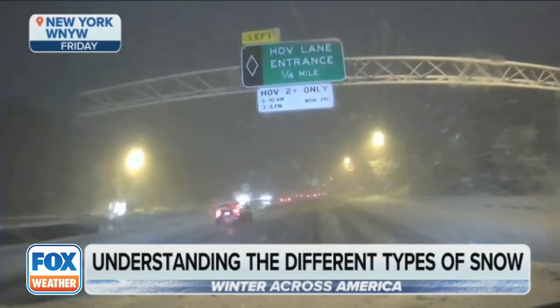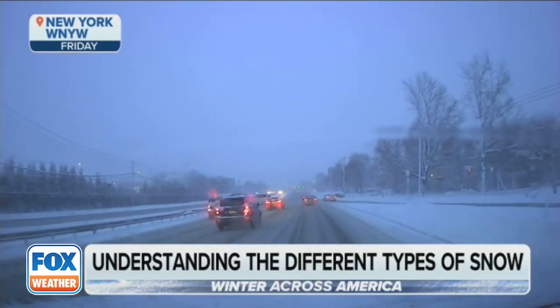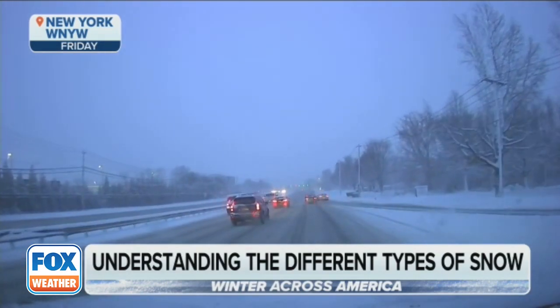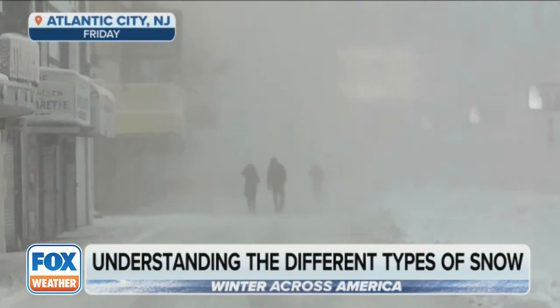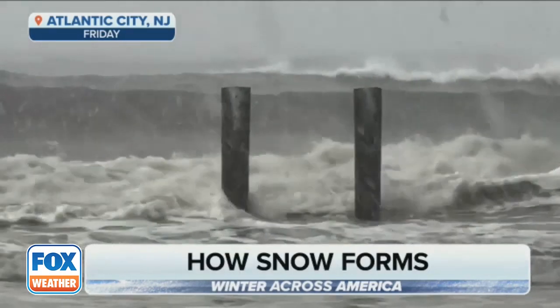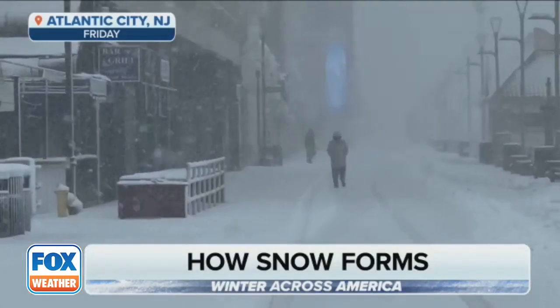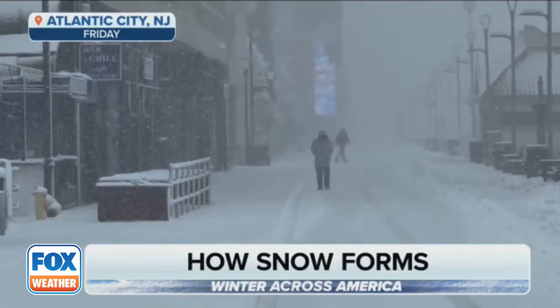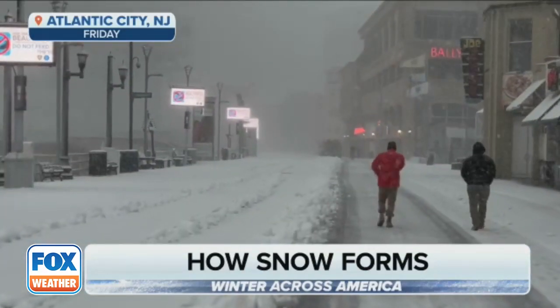But what happens when snow falls is a lot of different things can happen to it. It can collide with other snowflakes and stick together. It can collide with other snowflakes and break apart. Or a lot of clouds have what we call supercooled liquid water. This is water in them, very tiny droplets that are below freezing, but they haven't frozen yet. And when they collide with snowflakes, they tend to coat the snowflake. So what you see falling from the sky depends a lot on the life cycle of each snow crystal.